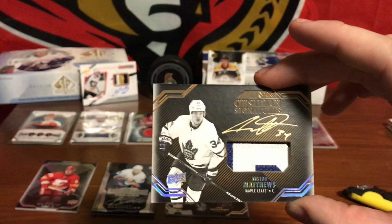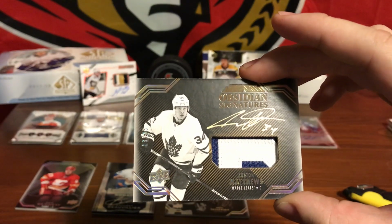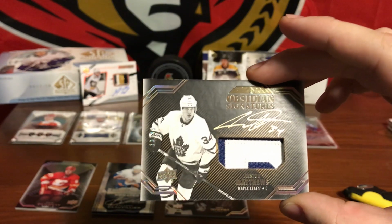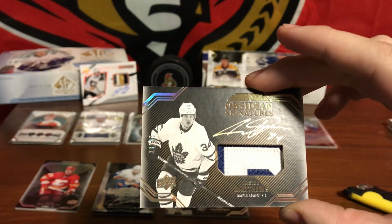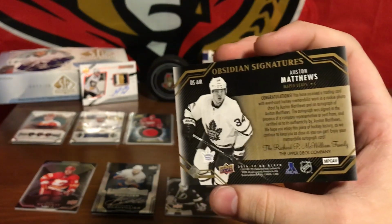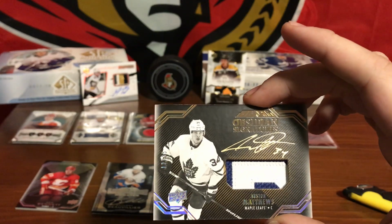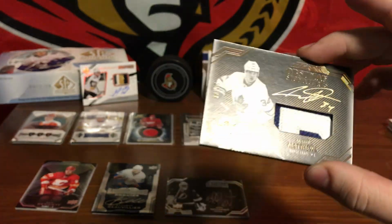Oh my god. Wow. Obsidian Signatures Auston Matthews patch card. Oh my god. I don't know what to say. That is amazing.